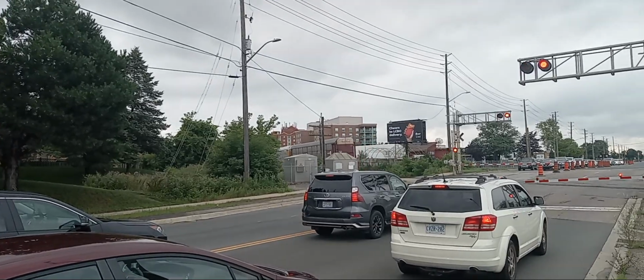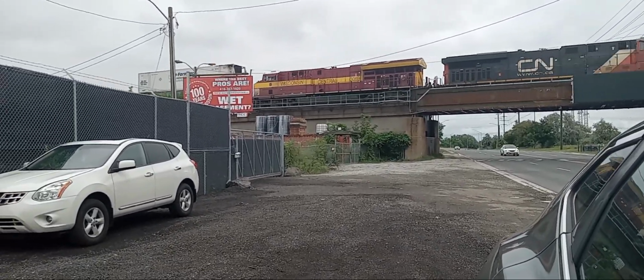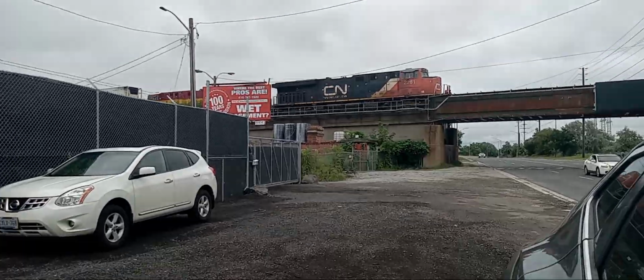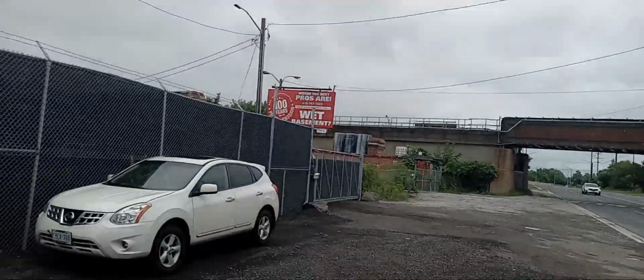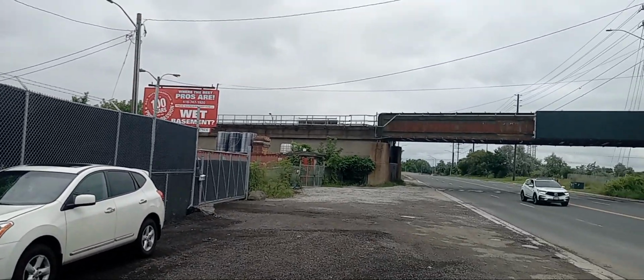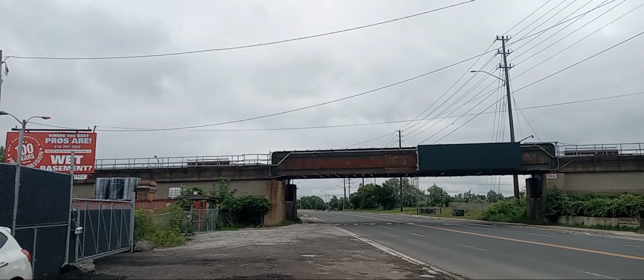Roll it. Alright, Wisconsin Central Heritage Unit 3069 and 22761. Symbol, I don't know what that train is, but I missed this train because I had to go to the washroom. I can't even go to the washroom now. I'll catch its light power.